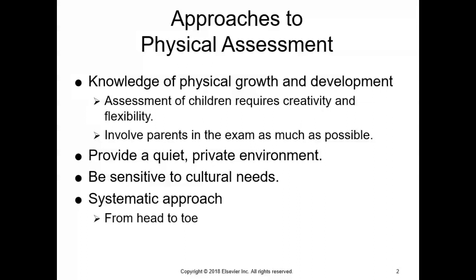Communicating with the child using age-appropriate words to describe what is about to be done can also help to decrease fear. The order of the examination is flexible, proceeding from least to most invasive procedures. Resistance and crying are common with toddlers. The nurse assures the parent that the child's response to examination is normal. The parent is the best resource for gaining the child's cooperation during the examination.